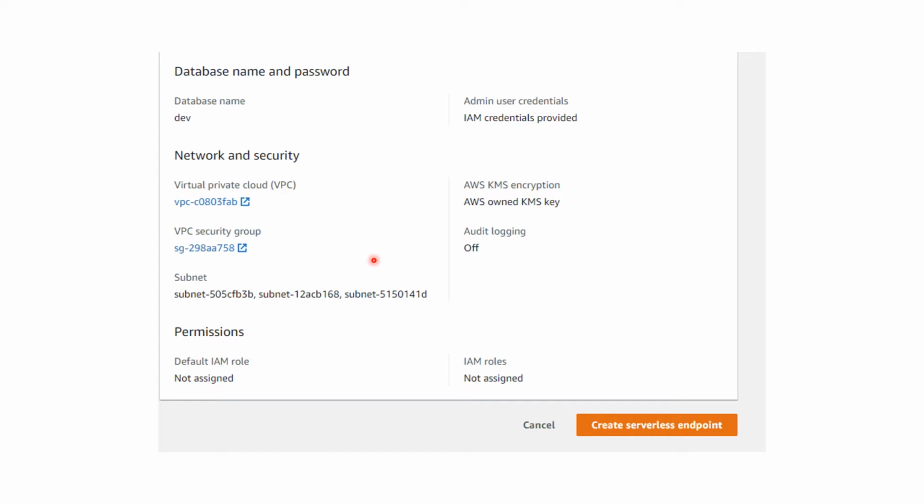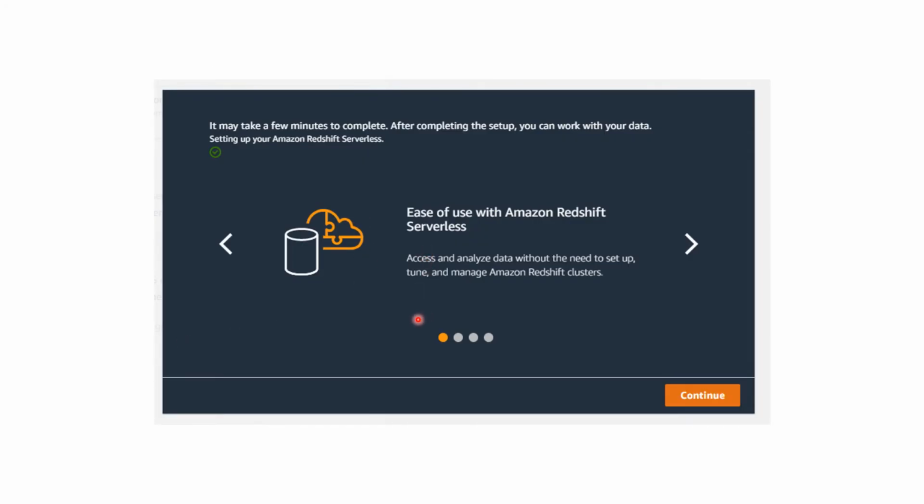Obviously, depending on all the stuff that you choose, the prices could go really high. So you've got to be careful when you are in the cloud about the resources that you want to use. Once you click next, it'll come to the final stage where it'll take a few minutes, as it says over here, to create the database, and then you click on continue.